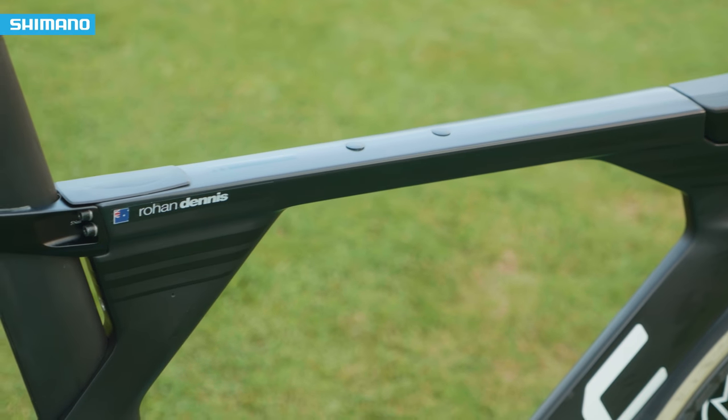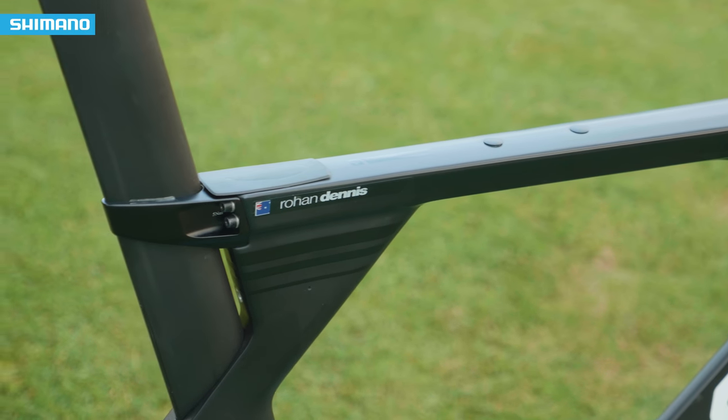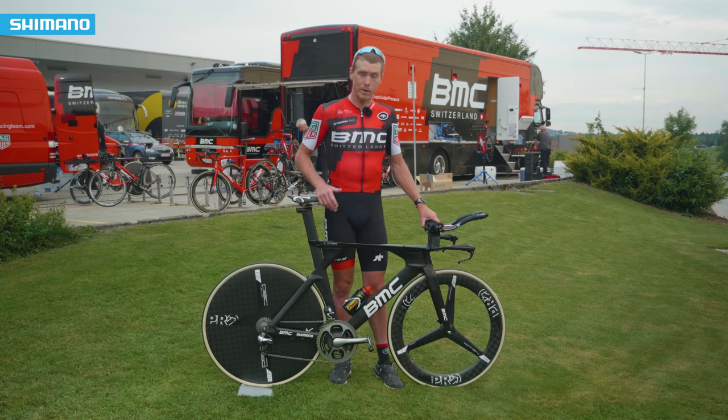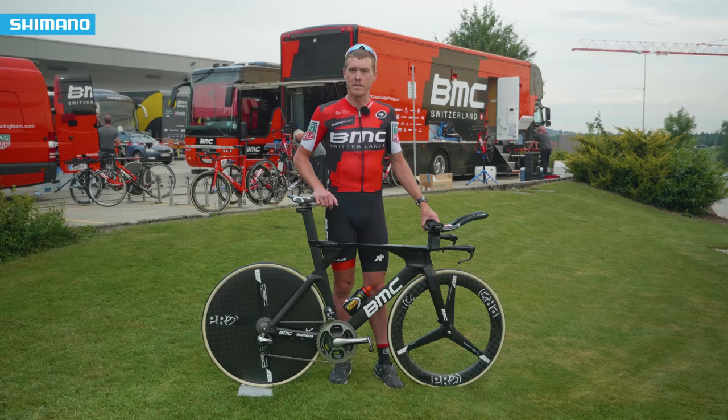I actually believe this is the fastest bike I can set up at this time in cycling, to be honest. I couldn't think of a better setup and bike as a professional at the moment.